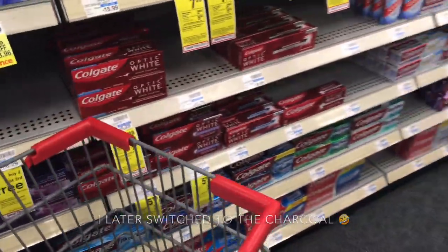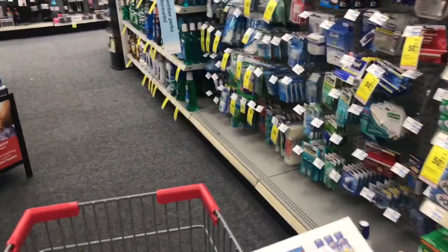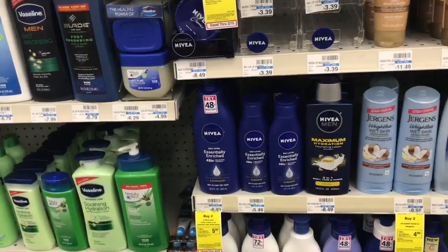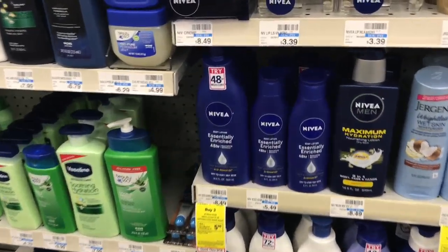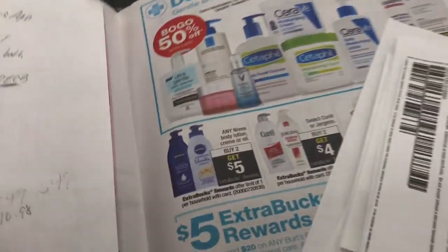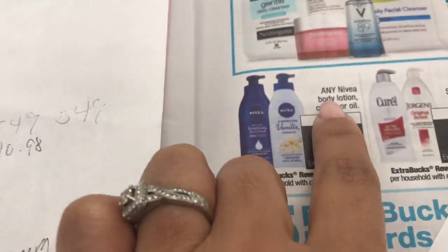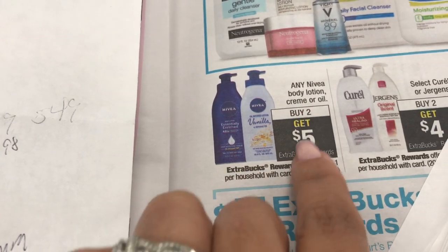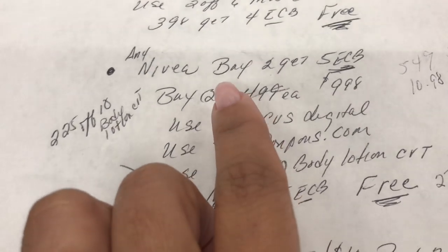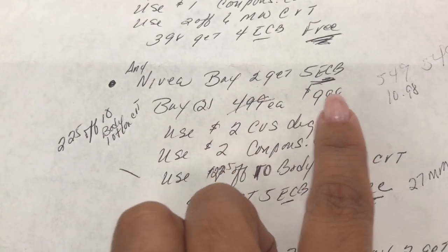And as you know, I want to use up those $10 that I just got from the NYX. So I'm going to go ahead and do another deal. The next deal I am doing is that Nivea that you see there, and this is a small one, the 8 fluid ounce. And let me go ahead and show you my circular. So it's any Nivea body lotion, cream or oil, buy two, get five. And here is my breakdown, buy two, get five in extra care bucks.